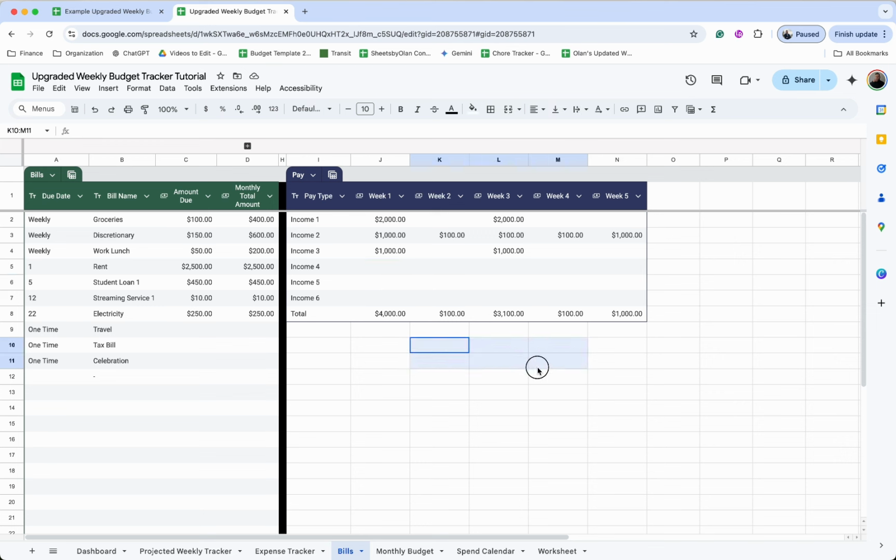Now I'm going to go to K10 through M11. Let's go ahead and give this a big outer border. And now I'm going to give it some color. I'm going to give this dark blue, let's make it white text, and we're good to go there. So here, I'm going to put total expenses, then total income, and cash flow. If you don't know what cash flow is, that's just your income minus your expenses. So this will make sense in a second. So this is total monthly.